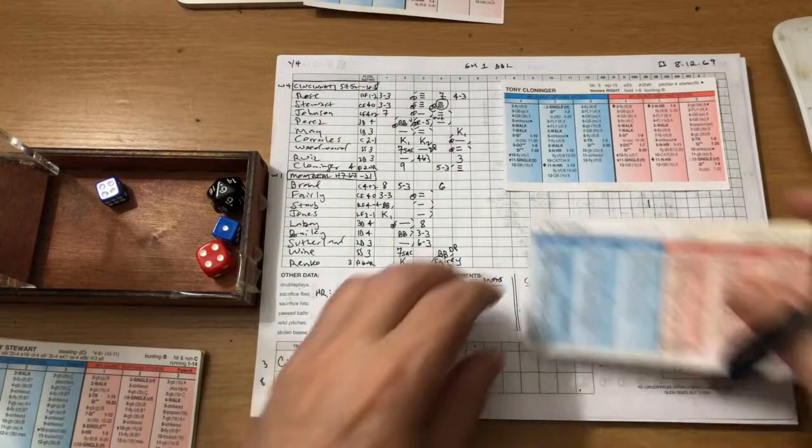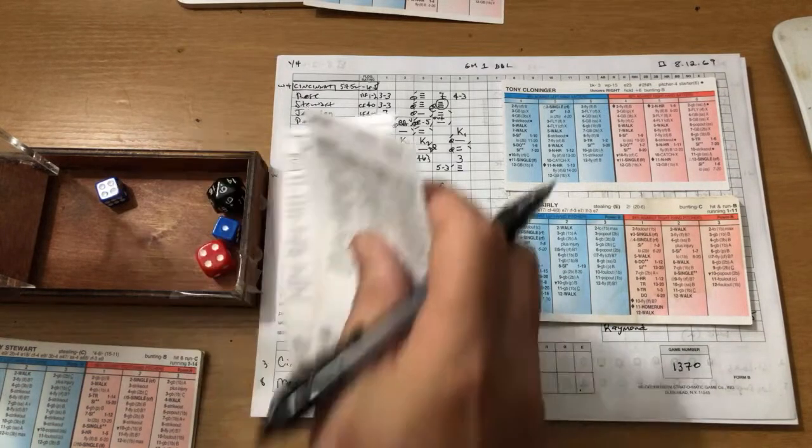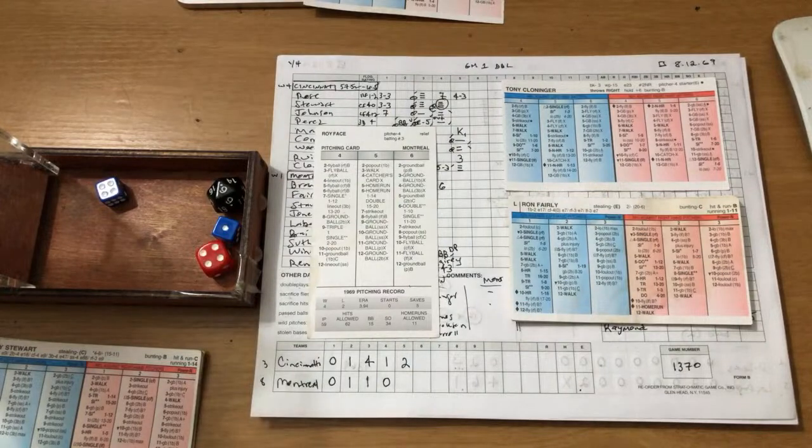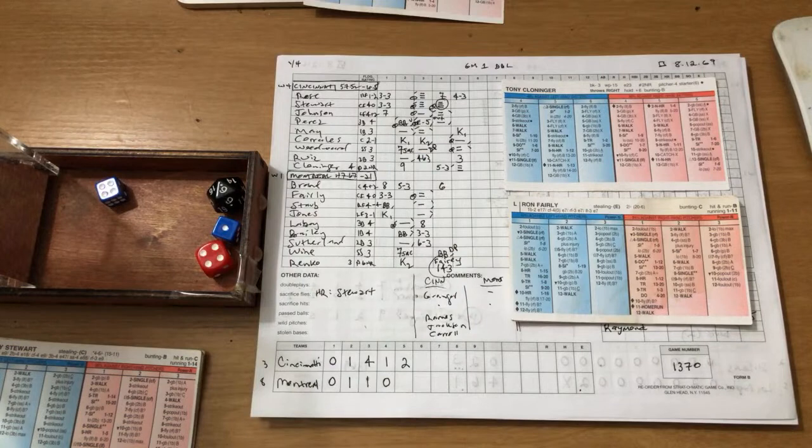Roy Face is warming in the bullpen now. He's a right-hander. Shaw was warming, the left-hander, but he's sitting down. Now Face is taking some warm-ups. He pitched in this game in real world. Expos won this game in real world, 8-3. This is a different story.